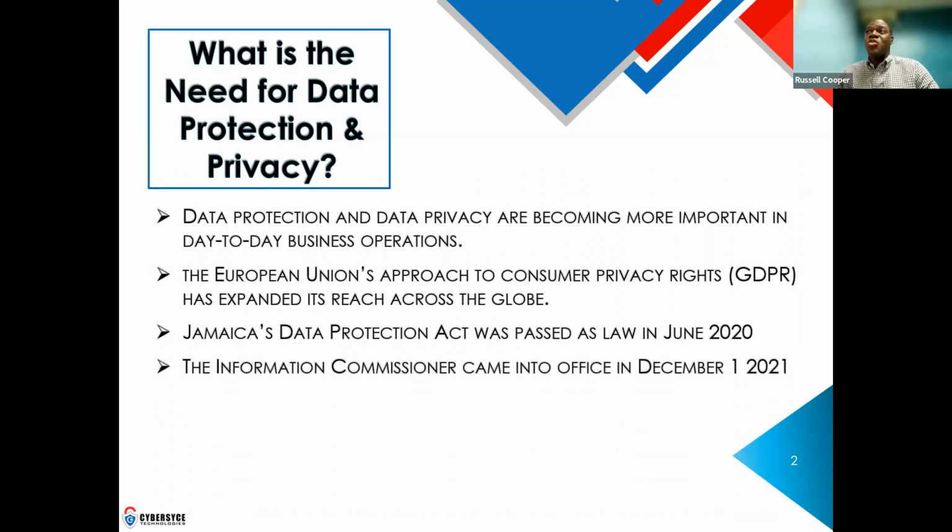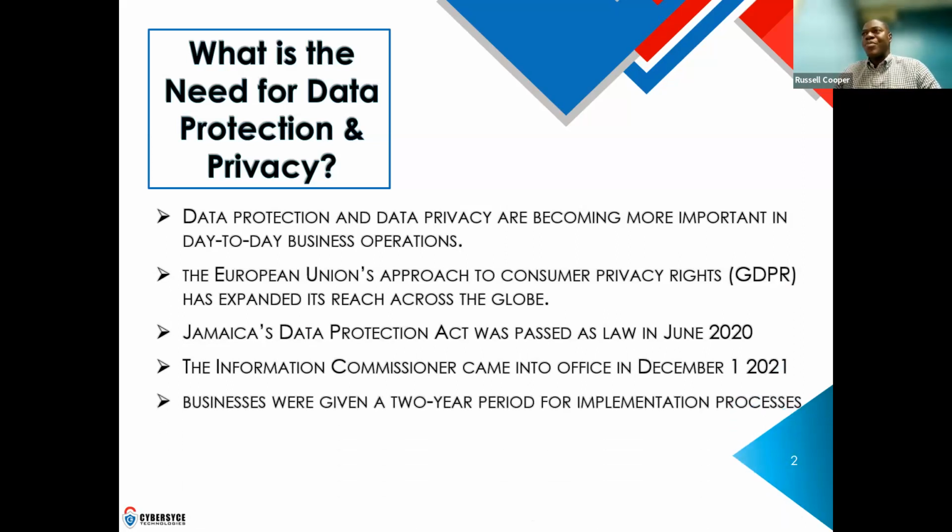We already see that the European Union, or the EU, has had a more direct approach to consumer privacy rights in the implementation of the GDPR, legislation that was passed a long time ago in the European Union. Our own Act was passed in 2020, as we heard earlier, and the Information Commissioner, who is the regulatory body for data protection, came into office in December 2021. Businesses were given a certain period in which to become compliant, and that period is quickly coming to an end. As you can see from the slide, the compliance deadline is November 30th, 2023, which is very soon, I should say.